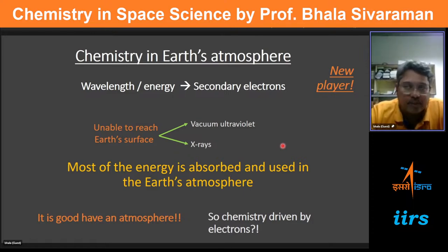Secondary electrons, energy of course, there are some thermal electrons whose energies are less than 1 eV. So we are now looking at a new player in the chemistry happening in the atmosphere. Subsurface or on the surface, we talk about electrons. We move to the atmosphere, photons are absorbed by the molecules. We are now starting with a new player that initiates them. So it is good to have an atmosphere, certainly yes. And depending on the height, we have different processes going on.